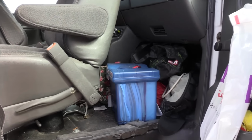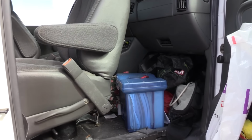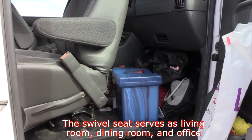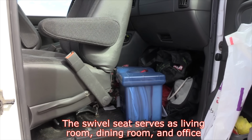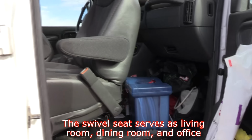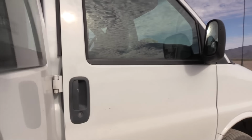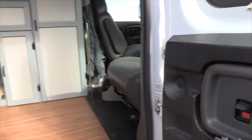And boy, having a seat that swivels just opens up so much comfort in your van. Oh, it's used as my living room, my dining room, and my office. Amazing. Yeah, that's great. All right, now let's take a look inside. Shut one door. When one door shuts, another one opens.